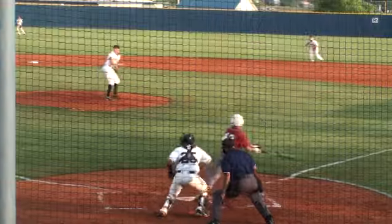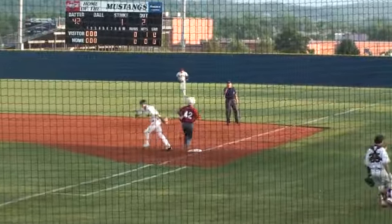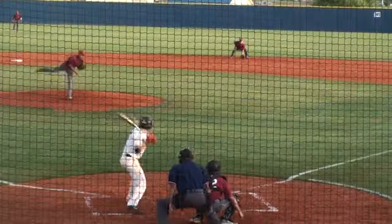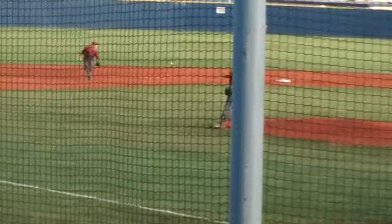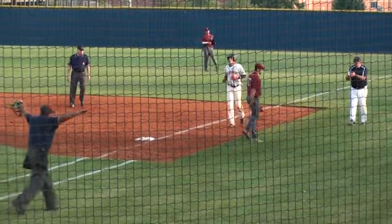Pitch from Towns. And Sheffield's going to hit that one down to third. Third's going to throw it to first. Can of corn play, out number 3. Jordan Sheffield pitches. It's going to be a bouncer out to short. Lampkin's going to scoop it up, throw it out to first, and Charbonneau cannot field it. It's going to go.